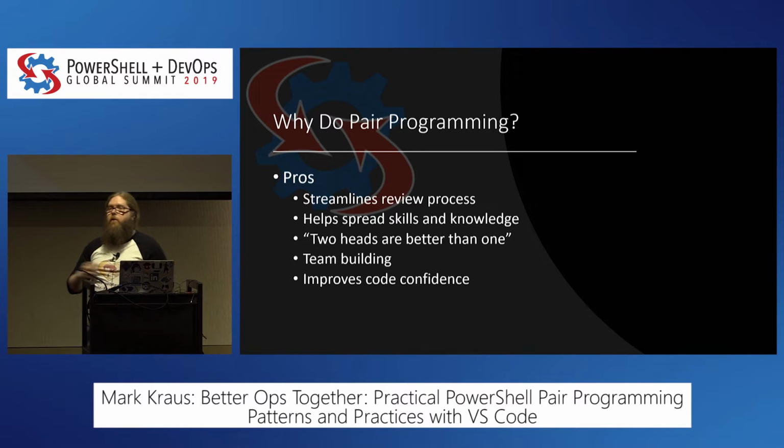So this is a great way to make your team more cohesive, work better, understand each other, and build those connections within your team. At LinkedIn, we have a saying that relationships matter, and this is one way to produce that in our team as well. It also helps improve the confidence of code.